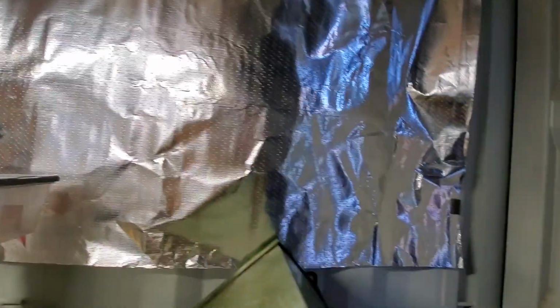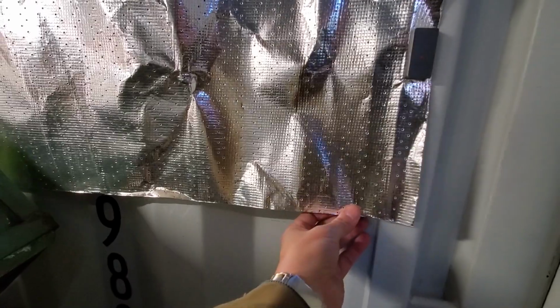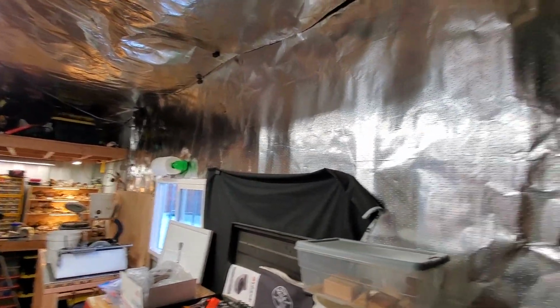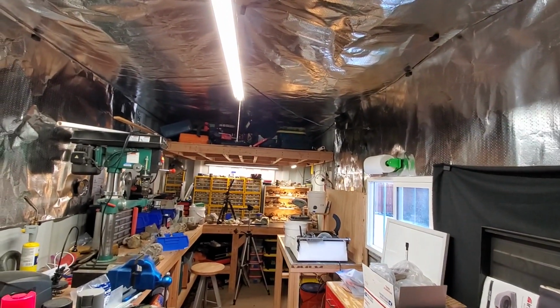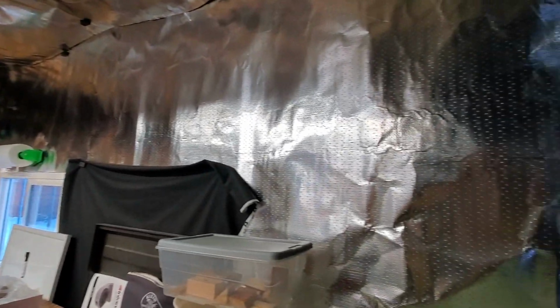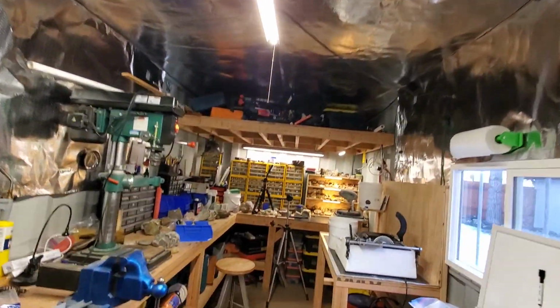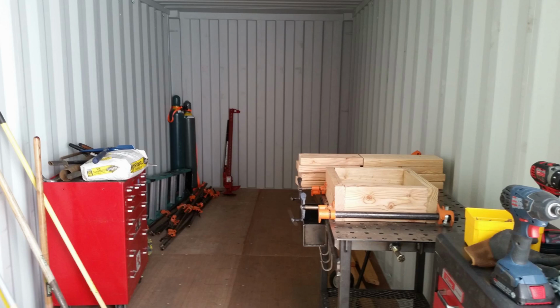No, seriously though. This is a special product that is a woven aluminum product that's perforated. And this is a radiant barrier designed for industrial uses. It works out really well as far as keeping the container cool in the summertime. It blocks radiant heat, and the pinholes in it are to allow any moisture to escape. So there's that. Now, when I got this thing, it was entirely empty. It was just your standard metal box.